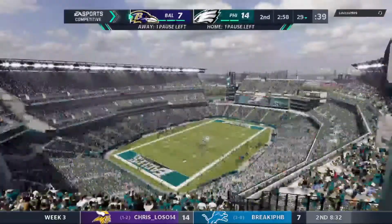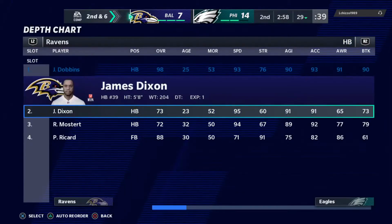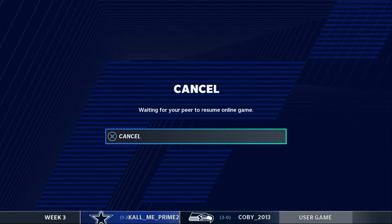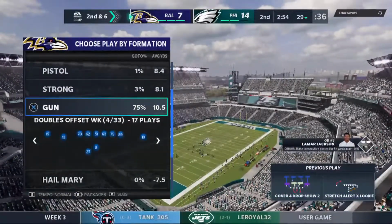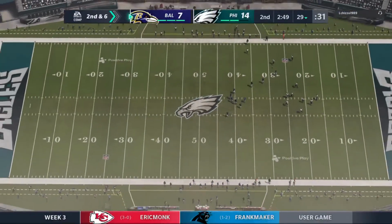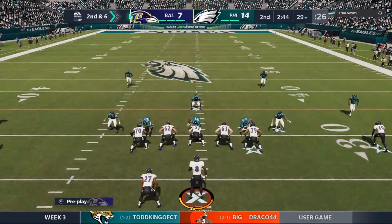Dobbins. And from the 25, they work this to the 29, a gain of 4. He's tackled at the 29-yard line. 4 yards on the pickup. 2nd and 6, just inside the 30.